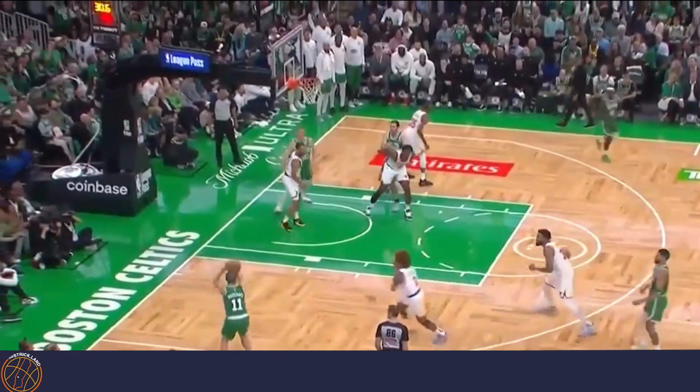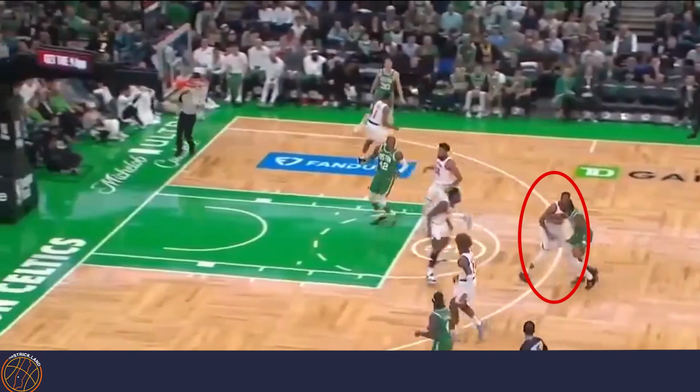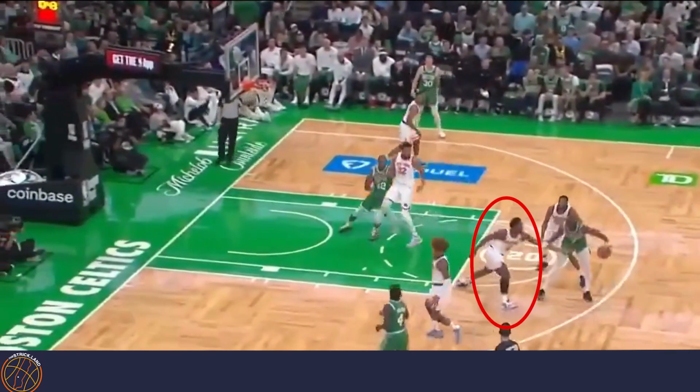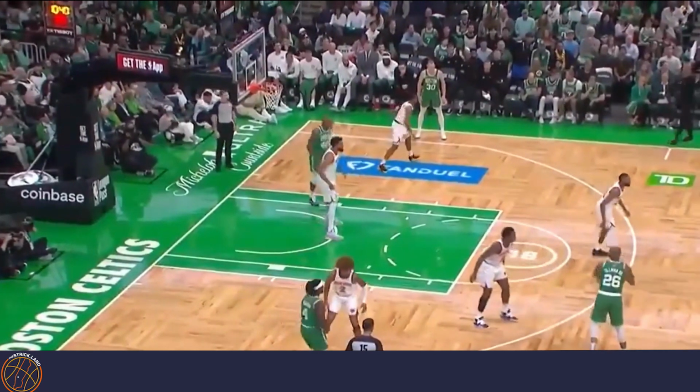So miscommunication there. If the plan is to double, then a third man has to come up. So in that case, perhaps OG would take Hauser and Cornette and dare them to feed it inside, and then Payne or McCall would go out to Pritchard. But again, miscommunication. Here you can see McCall pointing to where he's gonna shade Jalen to the left. OG gambles hard for a steal because his man's not there yet. Fine, fair. Xavier Tillman on OG.